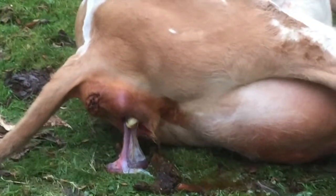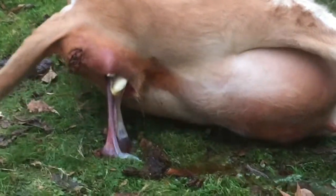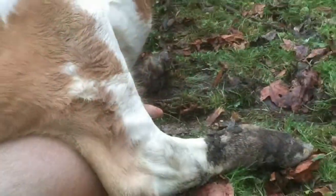There's the other little foot. So far, so good. See this right here? That's the tongue. That tells me this is a normal presentation.